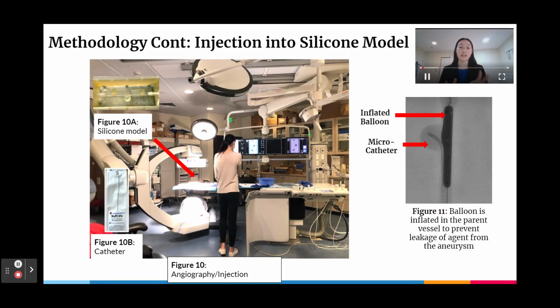So here's a setup for how I injected the gel into the silicon model aneurysm. Injections were imaged via angiography and the use of the radiopaque agent iohexyl, and injections simulated real patient conditions. So the system was filled with DI water that was maintained at 37 degrees Celsius to simulate body temperature, and it had a peristaltic flow rate of 5 cc's per second to simulate cerebrospinal fluid. And then during injection, the gels were drawn into a syringe and then were injected via a soft-tip microcatheter into the silicon model aneurysm. And then immediately after injection, a balloon was inflated inside the parent vessel for 120 seconds to prevent leakage of the gel from the aneurysm.